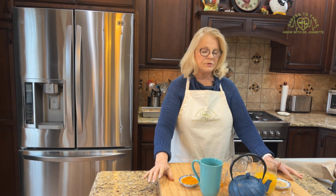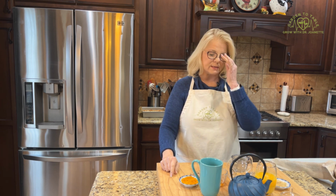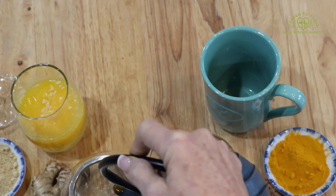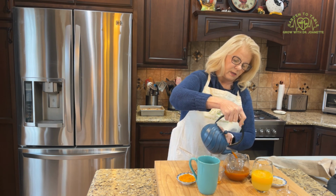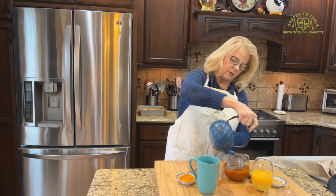We are ready to finish our tea. I let the tea simmer for 20 minutes. After the tea was done simmering, I added 2 bags of green tea to the pot and let it sit another 8 minutes. After that, I removed the tea bags and we're going to go ahead and strain out the turmeric and ginger pieces. Probably they will stay in the pot, but if they don't, I put a little strainer here just to make sure I get them all strained out.